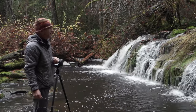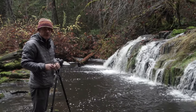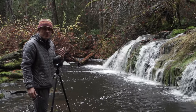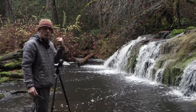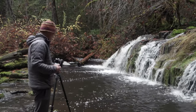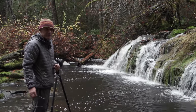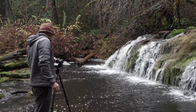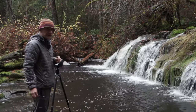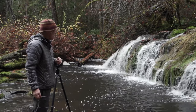In theory anyway, the idea is to try and keep the viewer's attention in the frame. You don't want your viewer to be distracted by things on the outside of the frame to pull them out. You want them to be pulled in. But this looks beautiful. Now, I'm using the dark polarizer again, and I want the shutter speed to be quite slow for this one, so around 4 seconds at f11, f16, ISO 64.